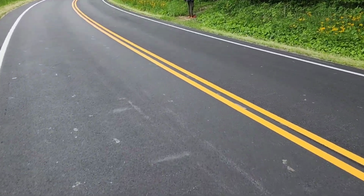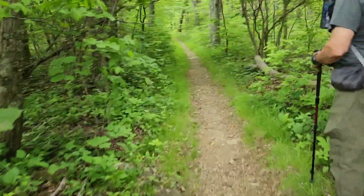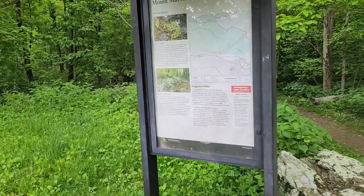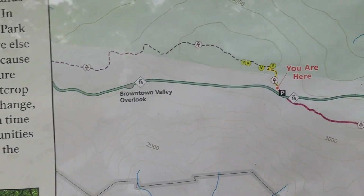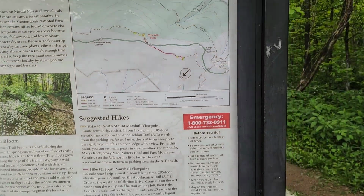All right, we made it to another road crossing. Moving along. AT picks up right here. In a short bit, just a short bit past the road, we made it to the Mount Marshal trailhead. So it shows us here, and we'll continue. We've got some viewpoints, I think, coming up, and it should be good. We'll see y'all down trail.